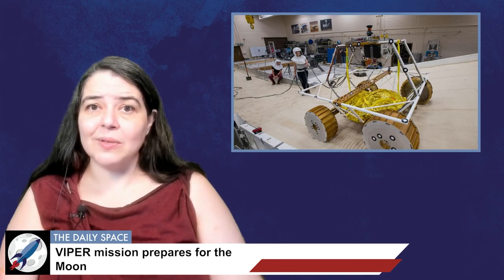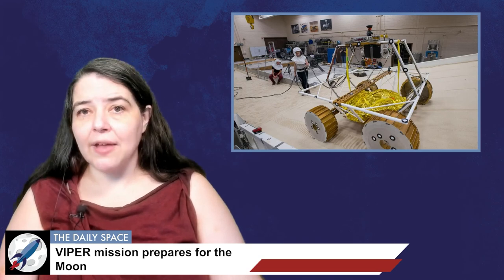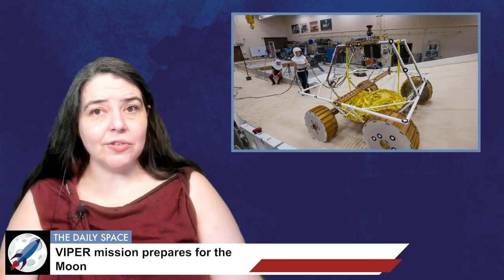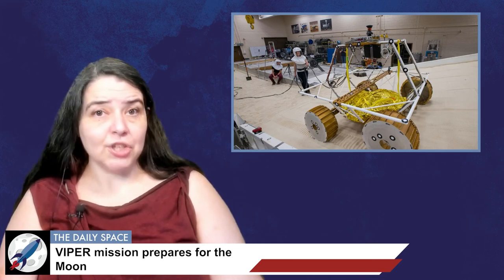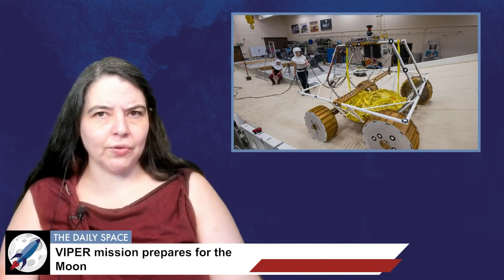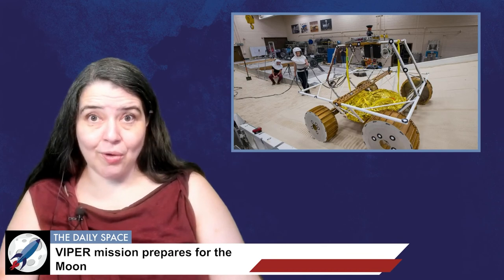Viper is being sent to assess the water ice supplies at the south pole of the moon, where shadowed craters have been found that have ice. The questions remain of how much and how deep, though. Challenges facing Viper and his engineers include the darkness of the lunar south pole. Viper will need headlights, a first for a rover.